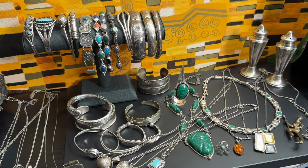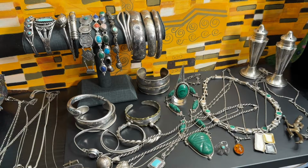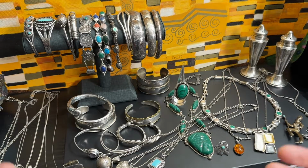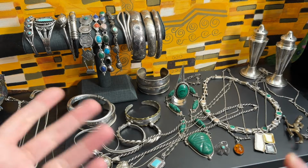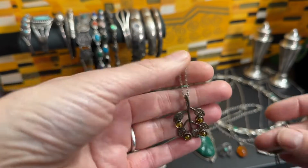Okay, that being said, it's a mess, so I'm just going to start pulling things. I've been looking to buy some more bulk, and I've been watching this lot. It was an auction, and it just wasn't going to auction. So finally I emailed her and said, would you just do this as a buy it now? She said yes, and that's how I got this. I'm just going to show you some of the things that I got.